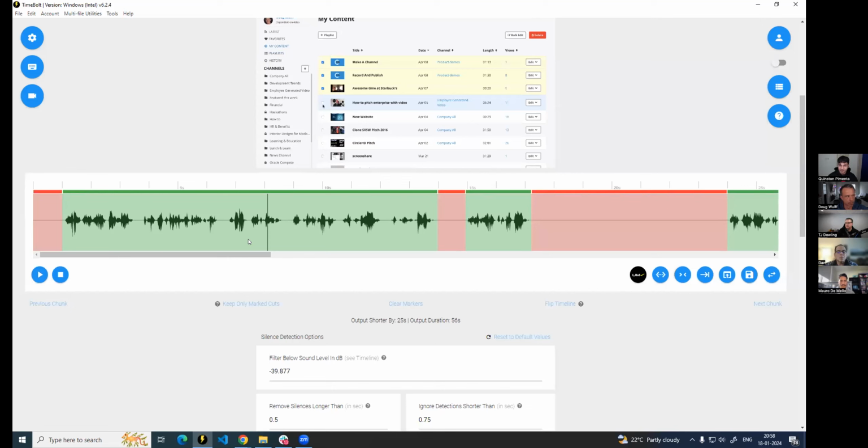Like as a programmer, for me, I don't like using my mouse a lot, right? I like using my keyboard. The way we have designed TimeBolt is you can literally edit the whole timeline with just your keyboard. You never have to touch your mouse. And I just want to show how powerful this is for like 2 seconds. I know Doug went through it, but I want to show like how I use TimeBolt without the mouse. I'm not going to use the mouse.